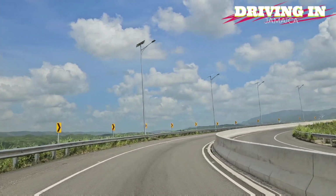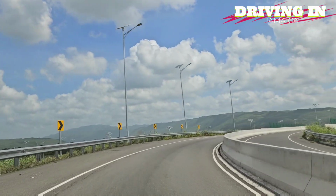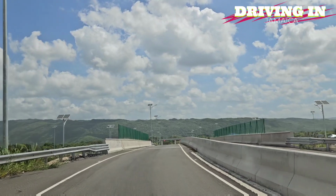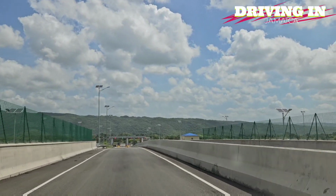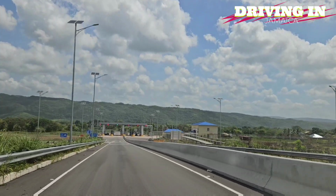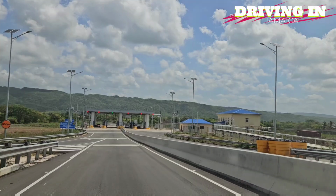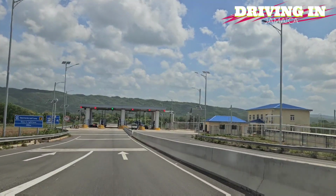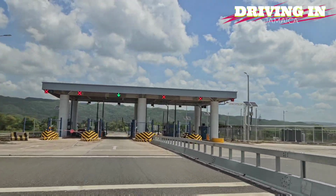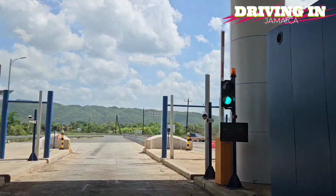Now, ever since the Maypen to Mandeville leg of Highway 2000 was built, the areas along the main road like Clarendon Park, Porus, Osborne Store have seen a significant decline in business. The business operators, especially the food and bar establishments and even gas stations, have seen a significant decline. Now, what can be done? What do you guys think can be done to help these areas?